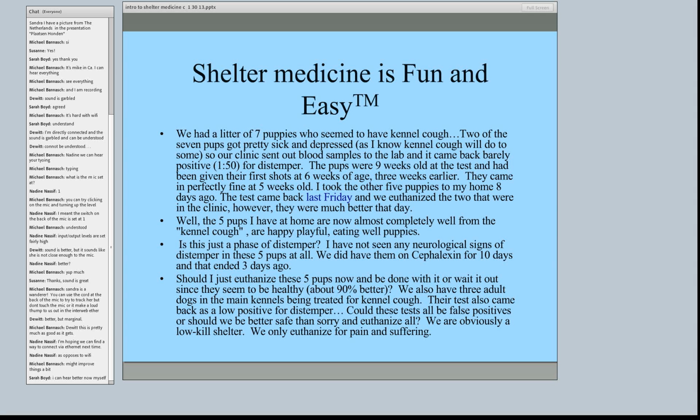While the 5 pups I have at home are now almost completely well from the kennel cough, are happy, playful, eating well puppies. Is this just a phase of distemper? Not seen any neurologic signs of distemper in these pups at all. We did have them on cephalexin for 10 days, and that ended 3 days ago. Should I just euthanize these 5 pups now and be done with it, or wait it out since they seem to be healthy, about 90% better?